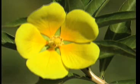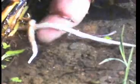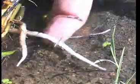Behind these petals is this long structure here, which looks like a stem. Actually, it's the ovary, long skinny ovary, and ultimately it will become a long skinny fruit full of seeds that are dispersed in the water. These are part of the rhizome system.